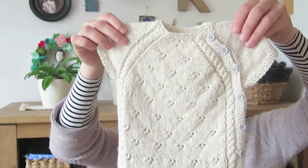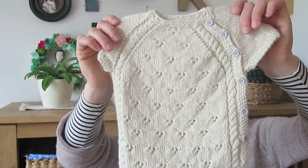So I think this is a slight hybrid of sizes. It's possibly a little wider than it should be. But again, that doesn't really bother me, because at the end of the day, it's got to go around a baby nappy as well. So at some point, I'm sure it will fit nicely. And it's stretchy anyway, so I'm just totally in love with it. I absolutely love it. And I'm pretty sure I'm going to knit another one.